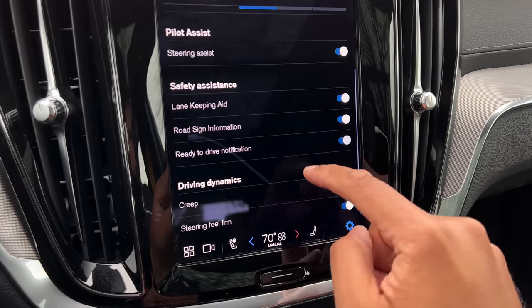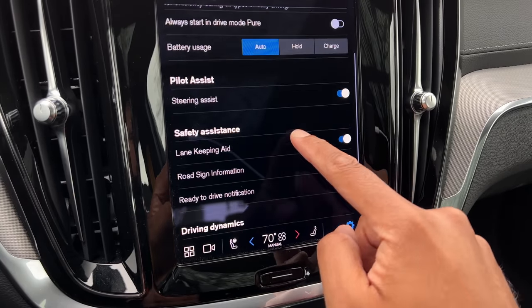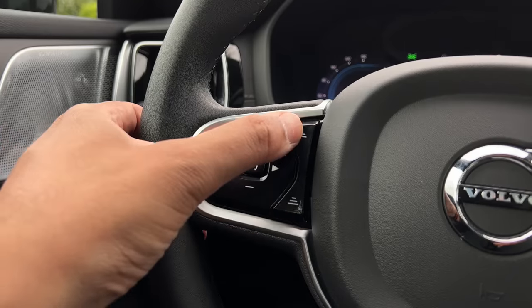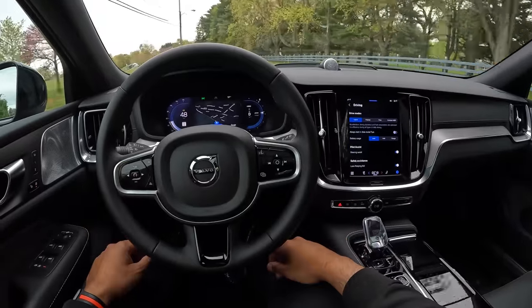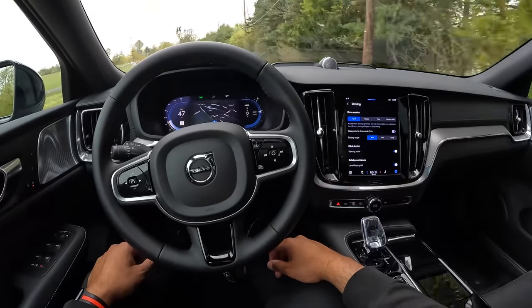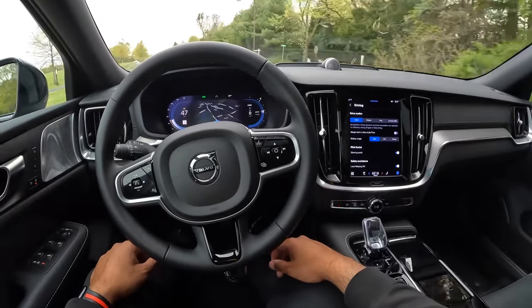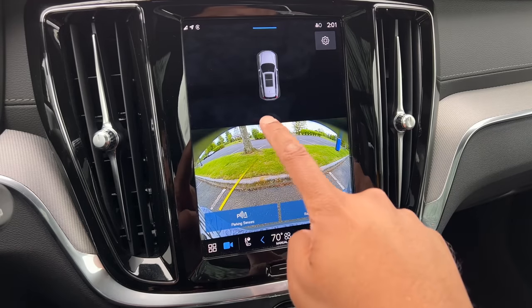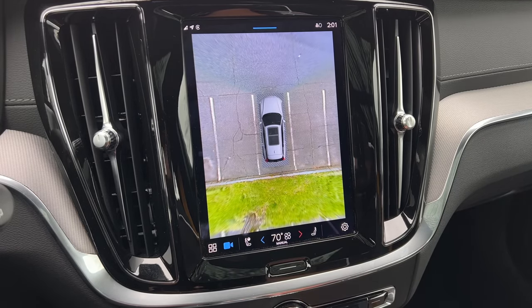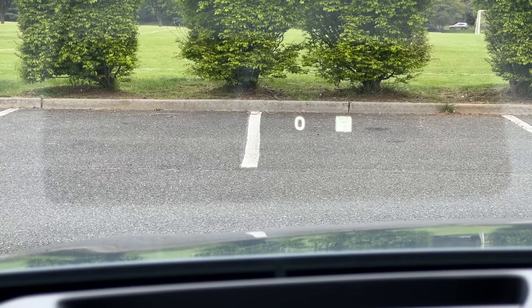Since this is already pretty fully equipped, you don't have many options, so you get everything as standard, including Volvo's Pilot Assist system with adaptive cruise control, lane departure warning with lane keeping assist, blind spot monitoring, cross traffic alert, front and rear park assist, and much, much more. As for the camera game, you're working with a rear view camera right here, and if you click the 360 button, you also have a 360 surround view. And of course, you've also got yourself a head-up display.